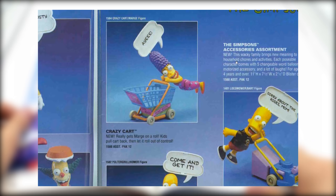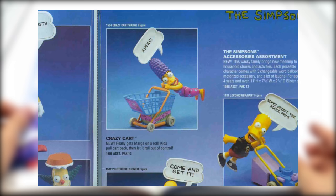The accessory assortment. This wacky family brings new meaning to household chores and activities. Each posable character comes with 5 interchangeable word balloons, motorized accessory, and a lot of laughs for ages 4 and over.